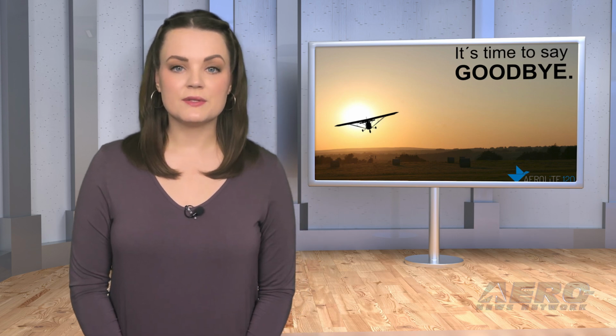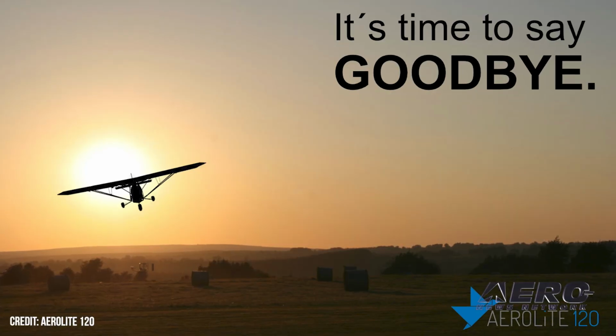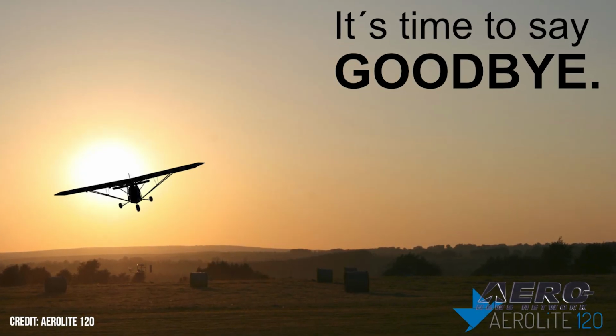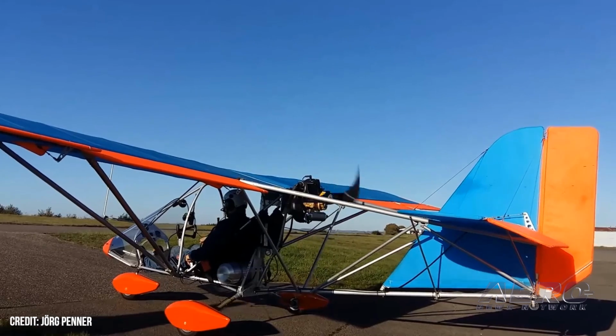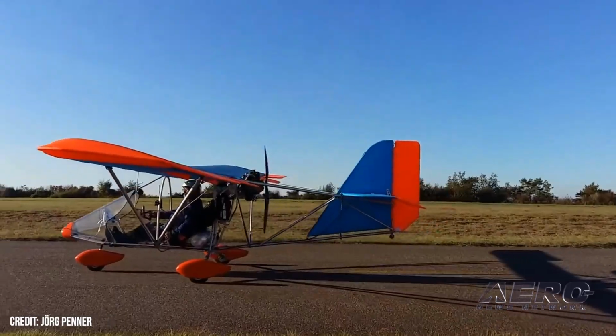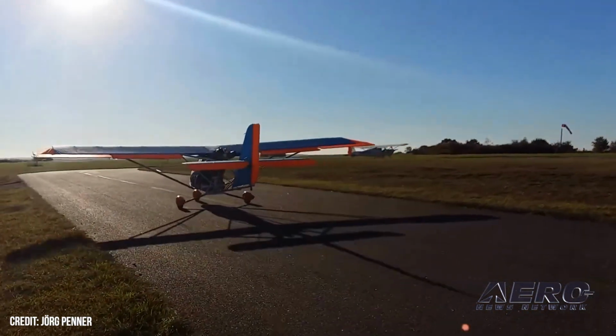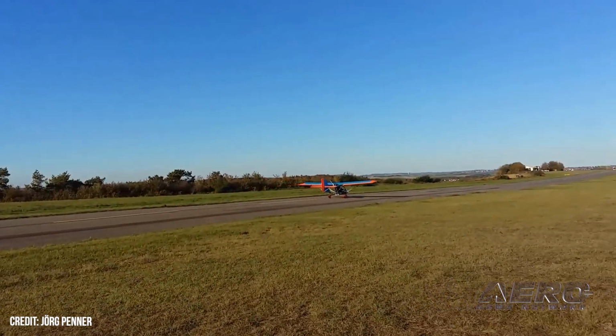German UL builder to cease production of Aerolite 120. The German Aerolite 120 will shortly cease production. The Aerolite 120 is a slick little ultralight with Dacron sailcloth wings, a Polini pusher engine, electric starter, and electric flaps.